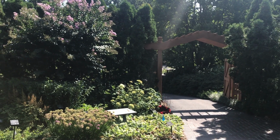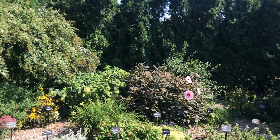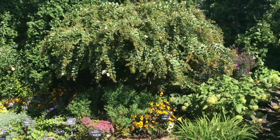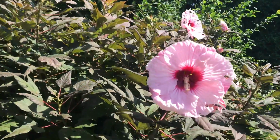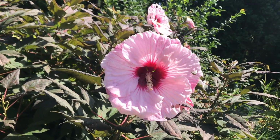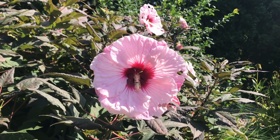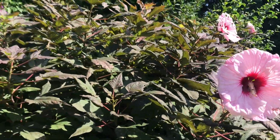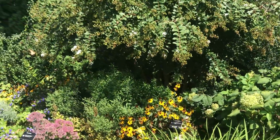So we are in the very back of the Kemper Gardens right now in an area called the Secret Garden. It's a little bit hidden. Not everyone makes it all the way back here. But right now there's a lot showing off back here, so we wanted to make sure that you could see it, such as this really big showy hibiscus right here. This is a hardy hibiscus. A lot of coneflower you'll see throughout the whole tour today.